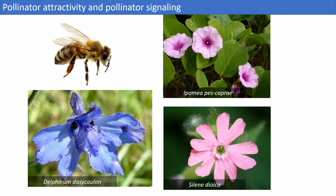Bee-pollinated flowers are blue-violet and often have coloration patterns visible in the UV spectrum which the bees can see. The reward is often exposed and available to the bees, and the flowers have a large flat surface on which the pollinator can land when it harvests the reward.